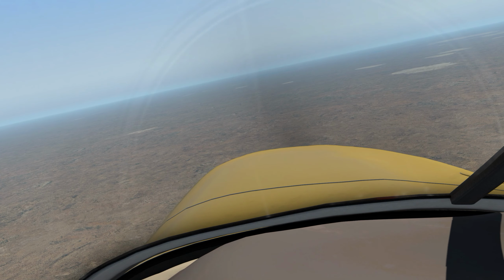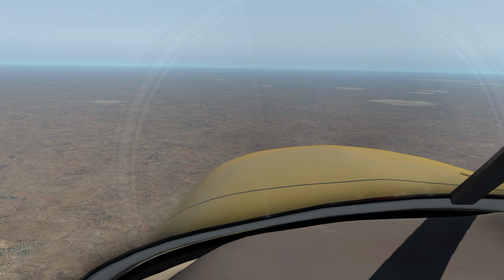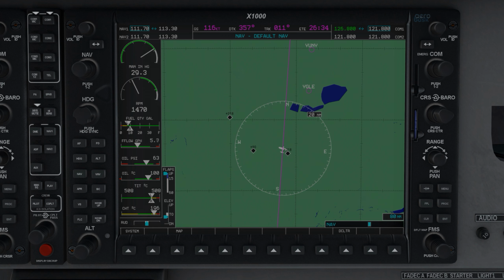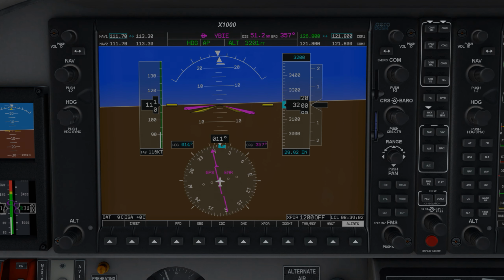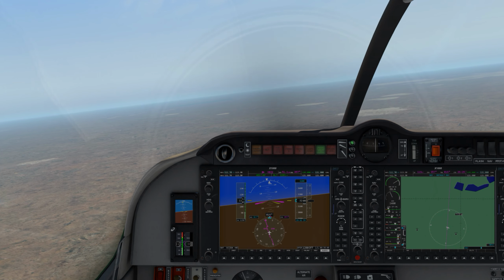There we go. Look out the window. And there are the lakes right in front of our nose. I can already see we want to go to the right a little bit more, I think. Let's look at the map and see where we're going to head. Yeah, we want to go a little bit more to the right. So come over here. Let's move this a little bit more to the right, a few degrees. There we go.